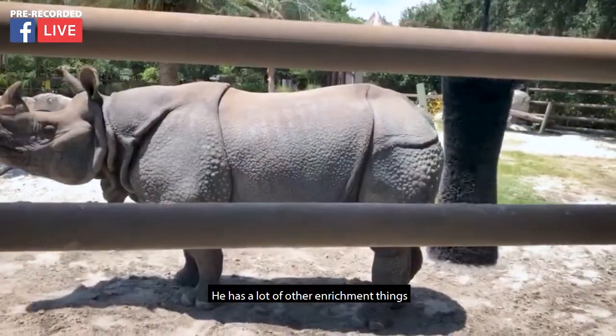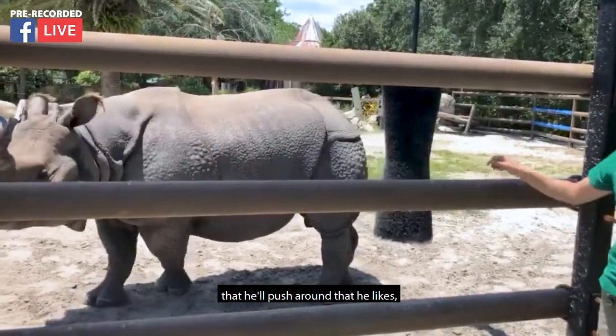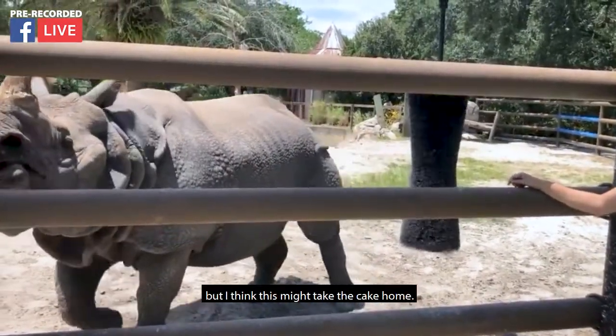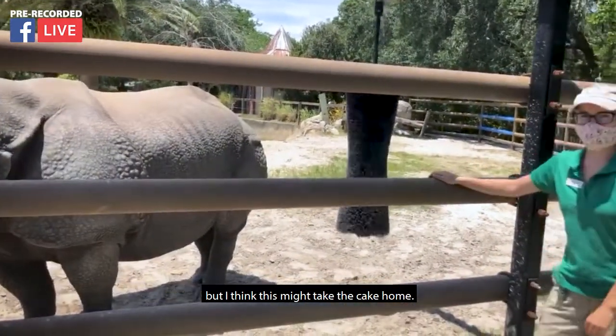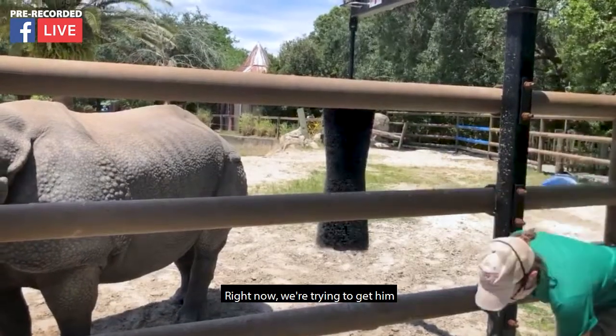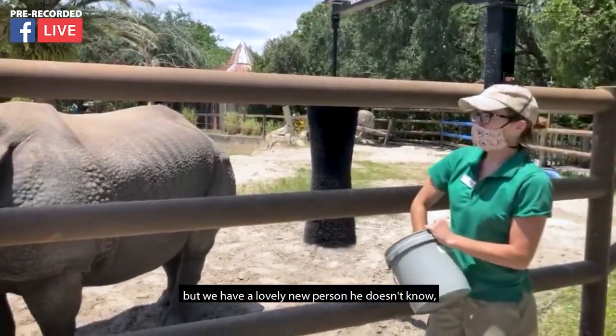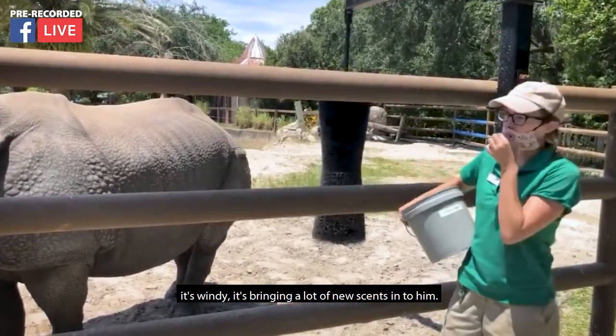He has a lot of other enrichment things that he likes to play with, like a very big, very heavy ball that he'll push around, but I think this might take the cake, and I think that's his favorite thing to play with. Right now, we're trying to get him into the pool. We've got the lovely new person that smells. It's windy, so it's bringing a lot of new scents to him.